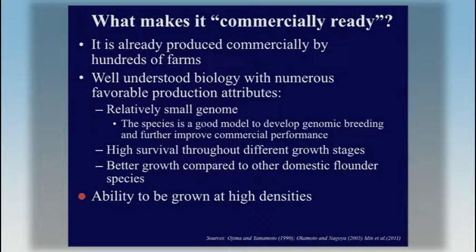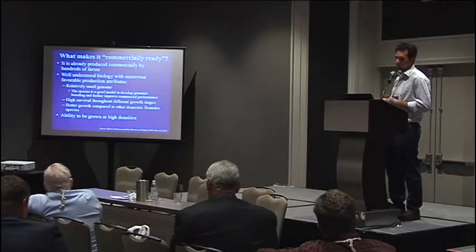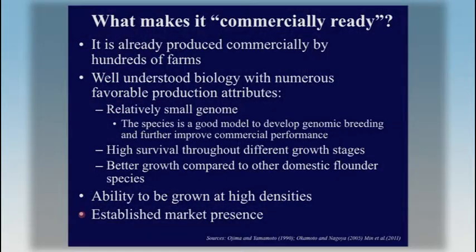It has an ability to be grown at high densities. So again, if you have a very expensive marine research system, the only way to actually make that work under a business setting is to have a high-value fish and one that can be grown at high densities. So this seems to be one of the more promising candidates for that. And it has an established market presence.